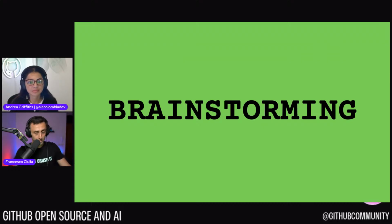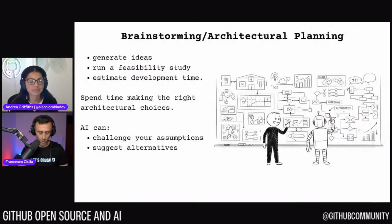The first one, I don't know how many people are doing this, but we can use AI for brainstorming. Even before writing code, we can use AI to generate ideas, to run a feasibility study. Can we do this application or not? Is it worth it or not? Estimate how much time our application will take to be developed. And we can spend some time making some architectural choices before doing this. This is why I don't like to let AI do everything, also because everyone is different. And AI can even challenge some of our assumptions about this project, can suggest some alternatives, can suggest the stack based on our knowledge. I will never write an application in a language I don't know.